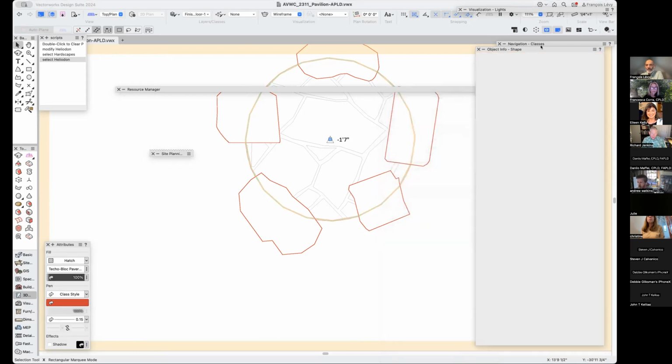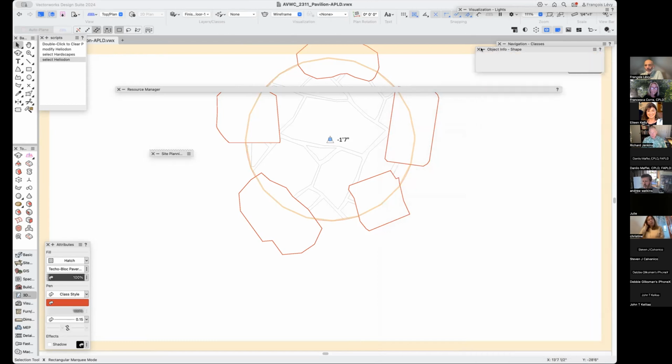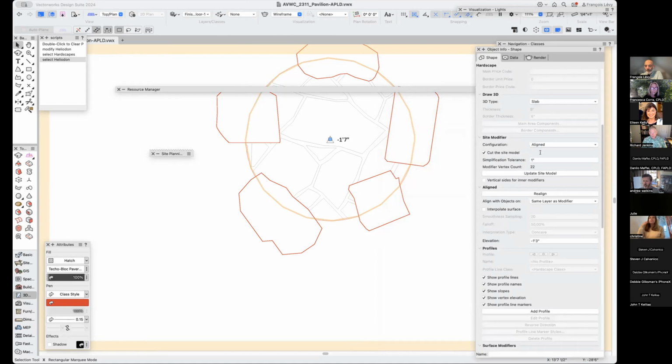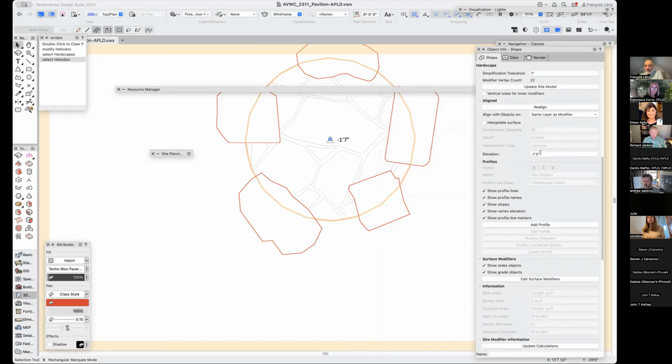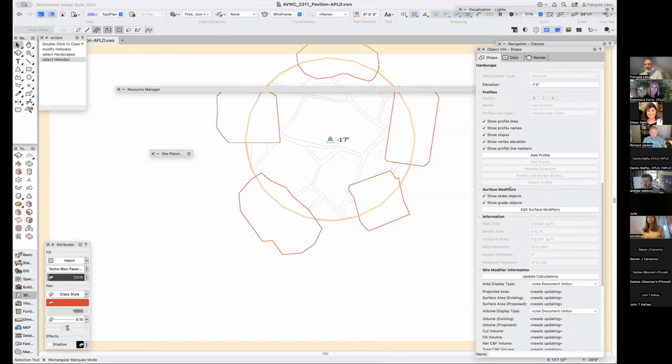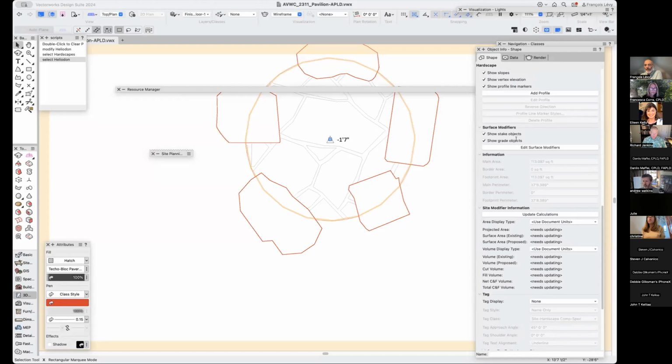I think I might need to get it actually from the object info palette. Yeah. All right, so you can see that by making it a, sorry, that went away. Let's pin that down. So over here, I've got in the hardscape settings in the object info palette, if I scroll down far enough, I'll get surface modifiers that allows me to show stake or grade objects. In this case, I just have a stake object. So I can hide that or I can show it. So let's click on Edit Surface Modifiers and see how that works.